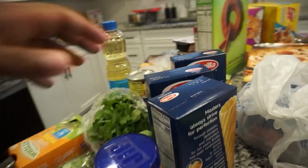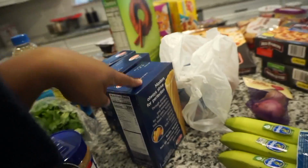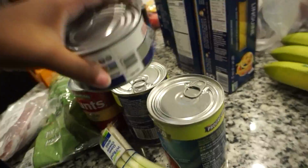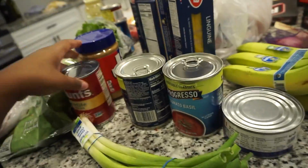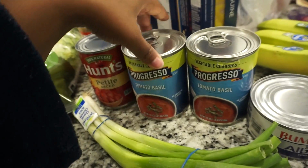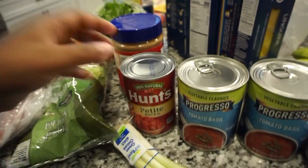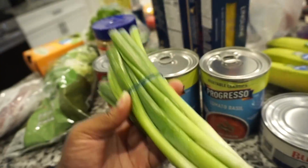I was completely out of pasta, so I restocked on every type of pasta. I got elbow, penne, rigatoni, linguine, and fettuccine. Because you just need different pastas for different purposes, okay? Then I got a can of tuna fish, two things of tomato basil soup, because another one of our lunches is grilled cheese with tomato soup. Ugh, classic. And then I got some diced tomatoes, these beautiful, beautiful green onions.